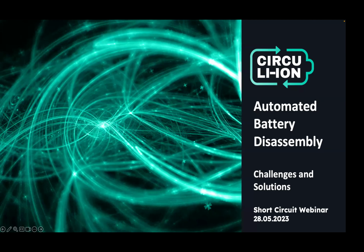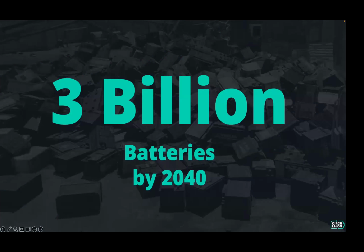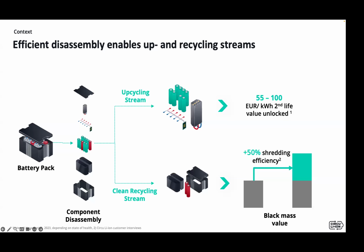So Circu is on a mission to automatically handle the next 3 billion lithium-ion batteries by 2040. That includes from small to large EV or even bus batteries. If you look at a battery pack today, you can split that battery pack into multiple different components, from the casing to the interior, the plastic, the cells, cables, as well as a BMS.